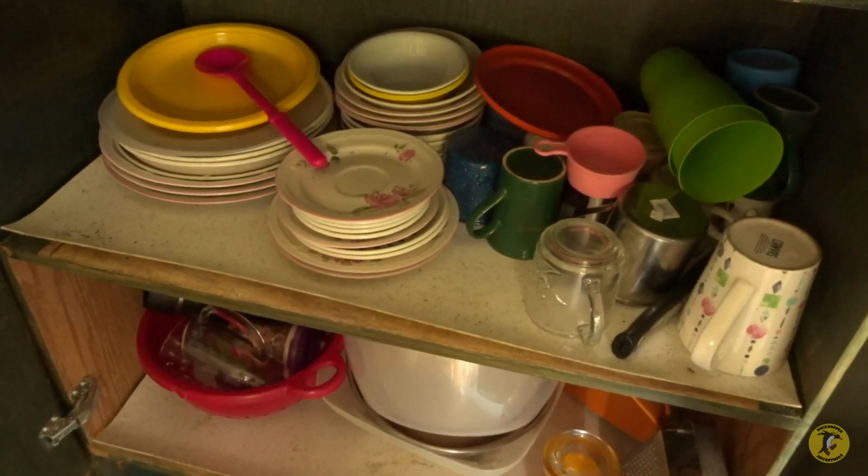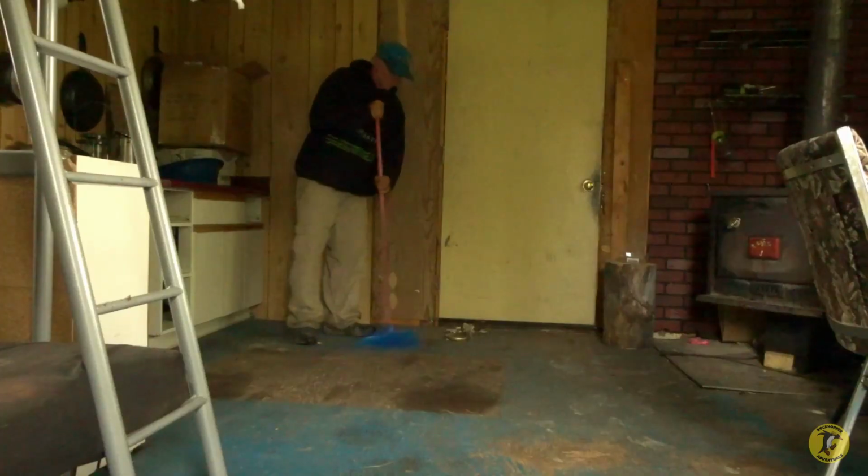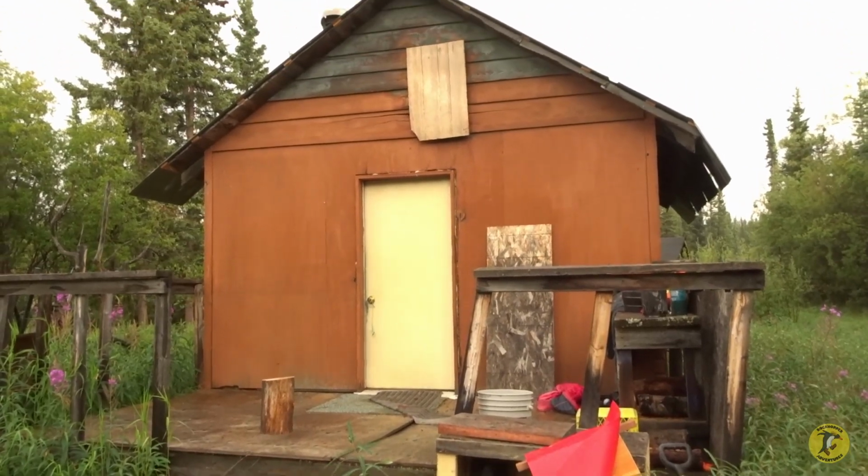Plenty of dishes down here if you need one. I'll also give this place a little bit of a sweep up. It's always good to leave the place a little better than you found it. Let's have a look inside here for just a sec. Well, this place is pretty dark. I don't think it's waterproof anymore.